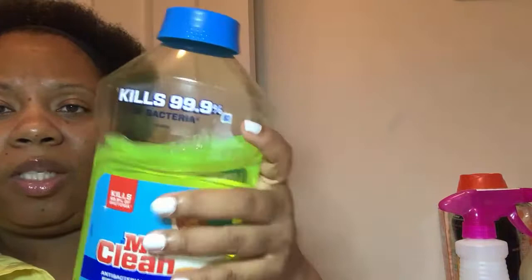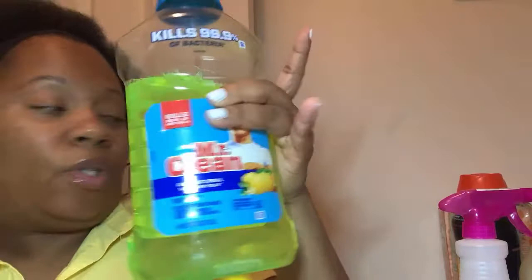And when I deep clean, mop my floors, I like to use this because it kills bacteria as well. So it's either this Mr. Clean. I use this and mop all my hardwood floors.